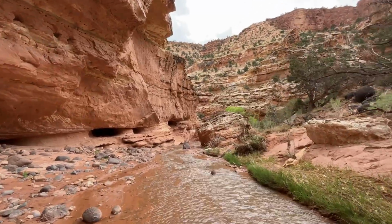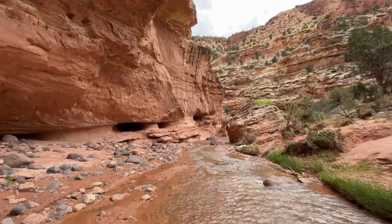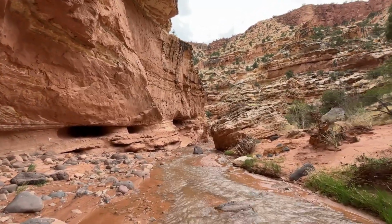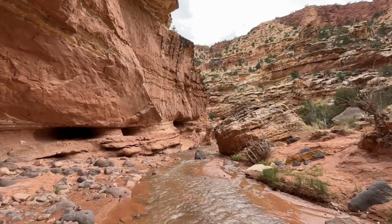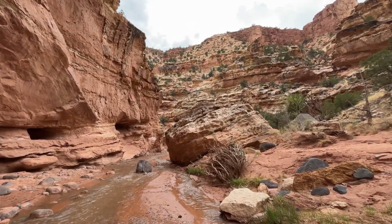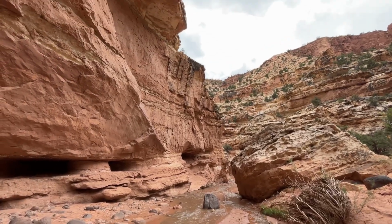I should be getting up to the first waterfall in about a quarter mile, I think. And we'll see what that's about. There's a little bit of scrambling around it, I believe, according to the trail description. So we'll see what happens there. Just amazing.